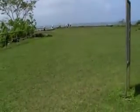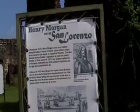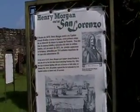So here we are on the Caribbean. Volka is walking down to a shady spot. And here is Henry Morgan's duty at the fort of San Lorenzo. He was considered a pirate by the Spanish and a hero by the British.